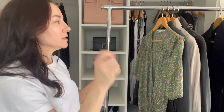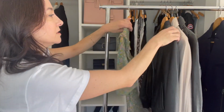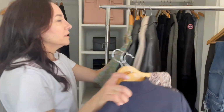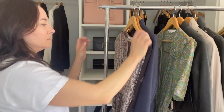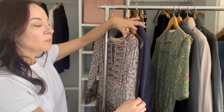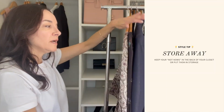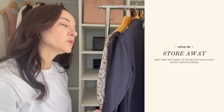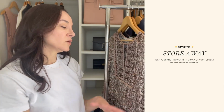Let me show you the 3 subcategories of the never. So here's the pieces to style, not much. 3 leather jackets and a dress. These 3 are my not nows. So I will hold on to these. I will probably just put these in the back of my closet, but something you can do with your not nows, you can always store them away in a box or a bin so they're not front and center. You definitely don't want them front and center in your closet.